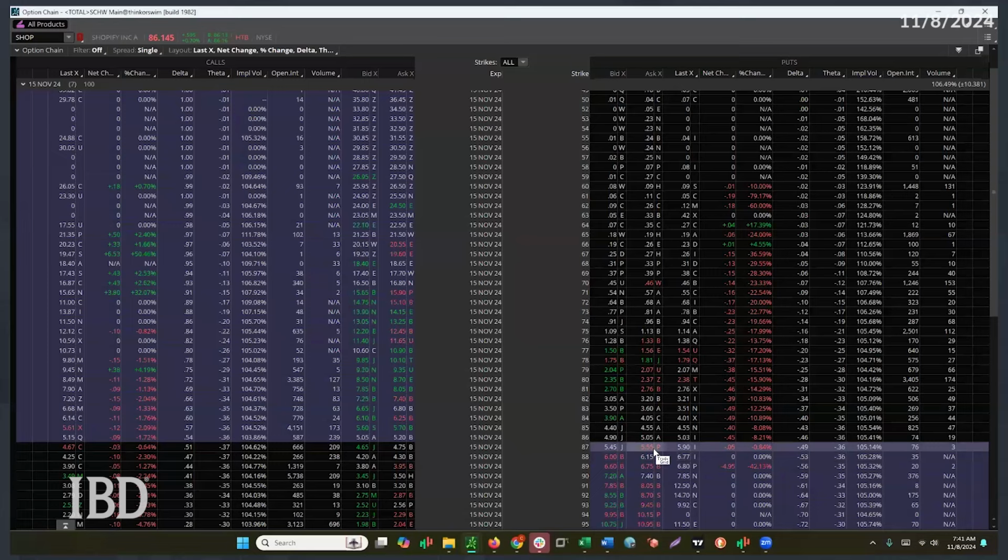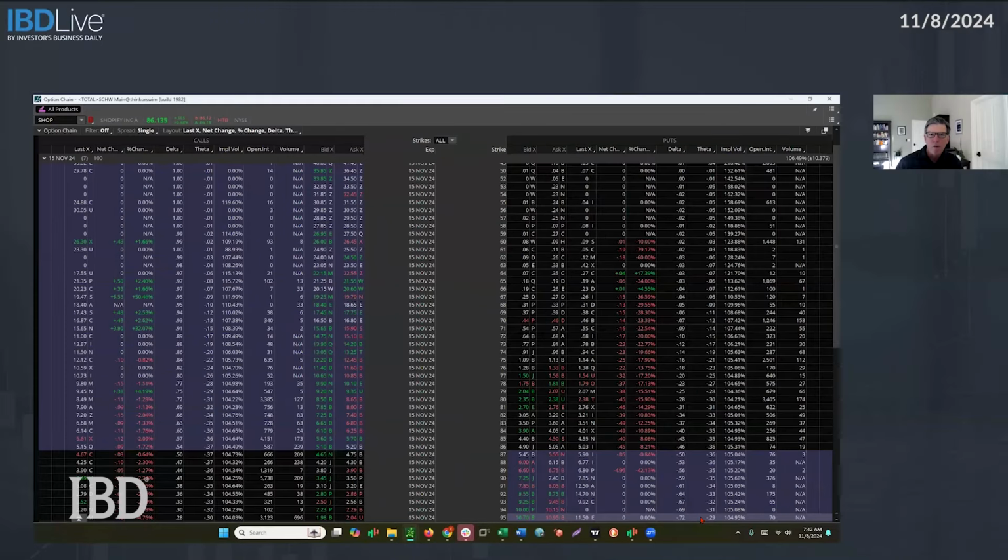If it gaps down, then this thing will go into the money, and instead of a 50 delta, it'll be, let's say, in the 70s or something like that. That's why it works so well on either side: if it gaps down, the delta gets bigger. If it gaps up, the delta basically goes to nothing. So that's the approach on this one.